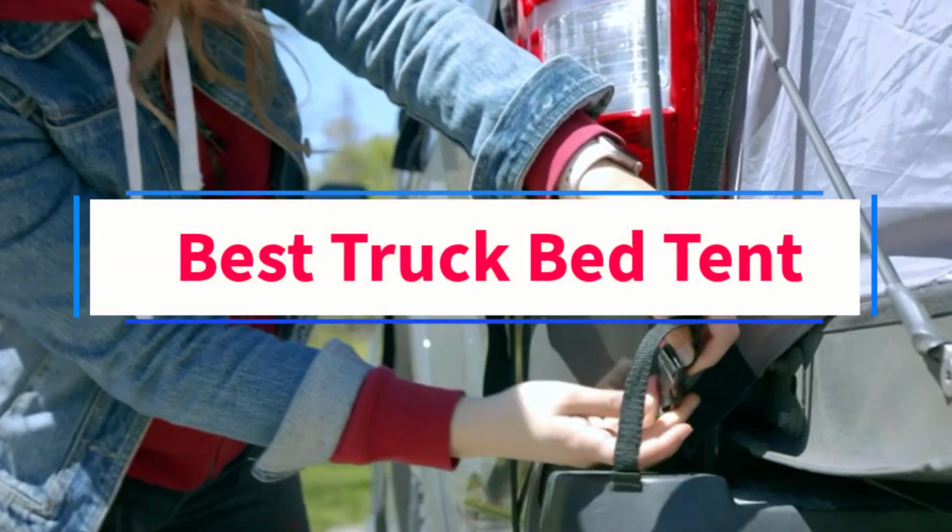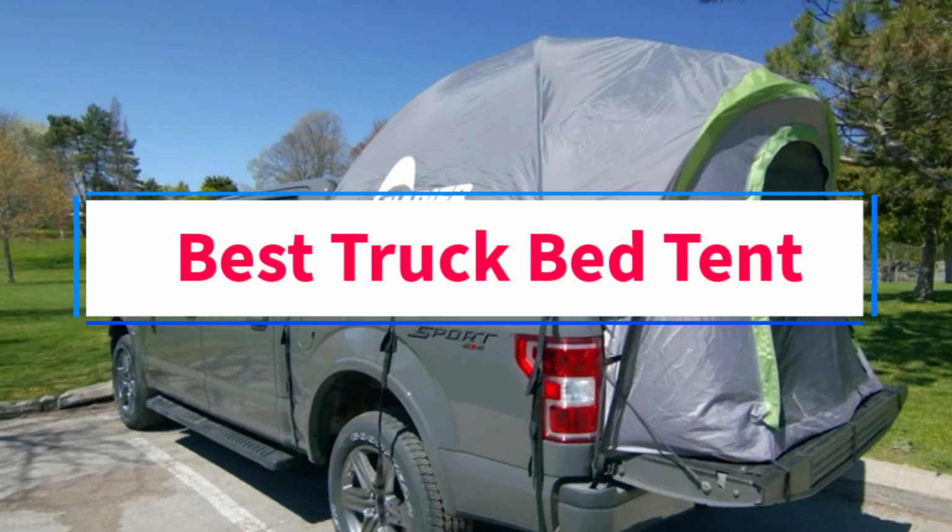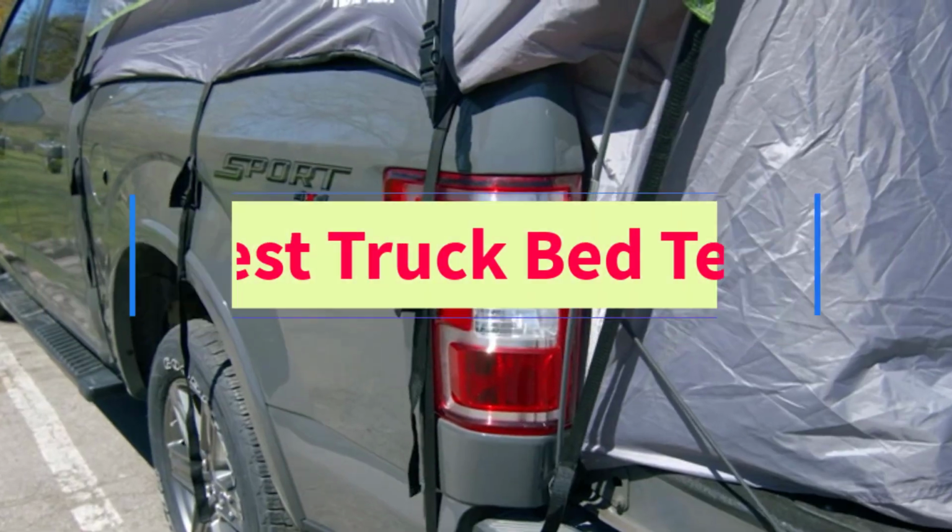Are you looking for the best truck bed tent? In this video we will look at some of the 6 best tents on the market.